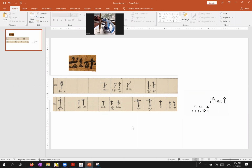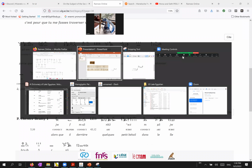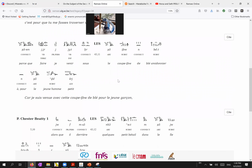Okay. What's the third option? What did Gardiner have? Whatever Ramses had. What did Ramses have? Bid it. Is that a thing? No. Bid it. What is that actually? Some kind of scepter, but which?